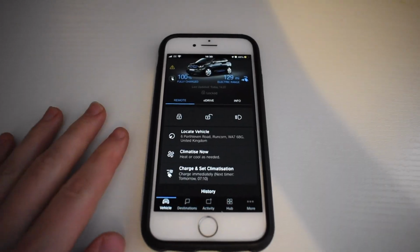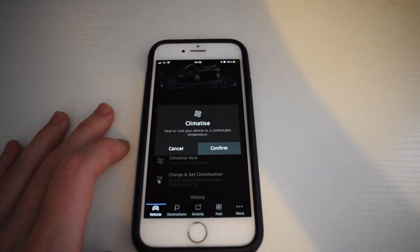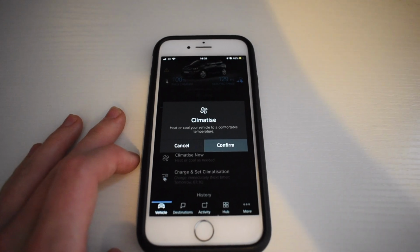And pro number 5 is climate control. Now, picture the scene. You wake up to go to work, you look out your window, and the car's frozen over. So you get your big coat on, you get your scraper, you get your de-icer, and you trek out to the car and start scraping away. Well, not with the i3. All you do is click Climatise Now, confirm, and within 15 minutes your car will be ice-free.